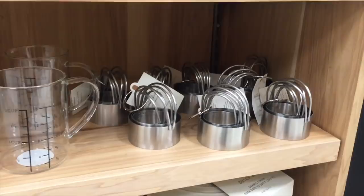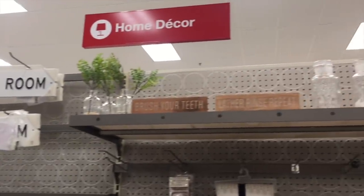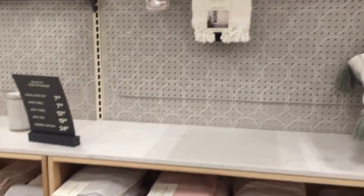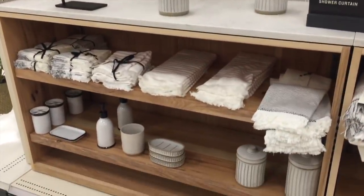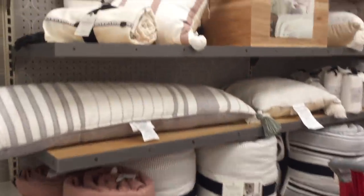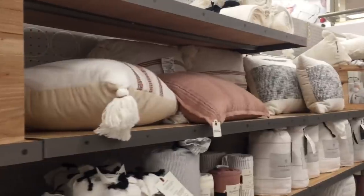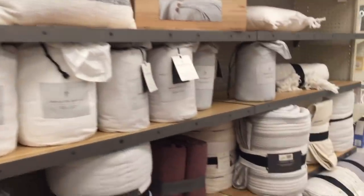These biscuit cutters, though, those could come in handy in my house, I think. All right, and then behind us, this is what we see. Brush your teeth, lather, rinse, repeat. Helpful advice if you're in the bathroom. Oh, over here too. Oh, this is all bathroom decor, that makes sense. All right, over here, pillows, more throw pillows. Oh, a lot of pillows. Guess I need to kick up my pillow game. My pillow game is weak.